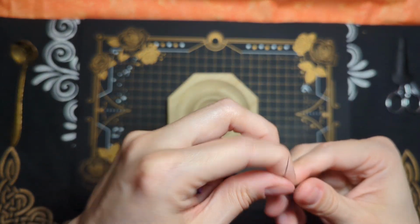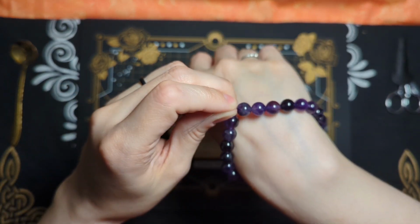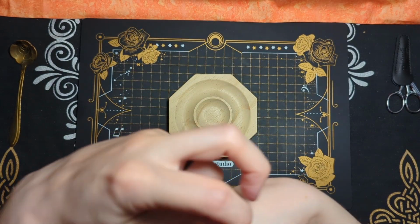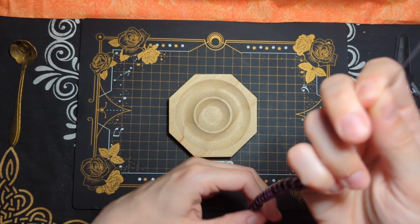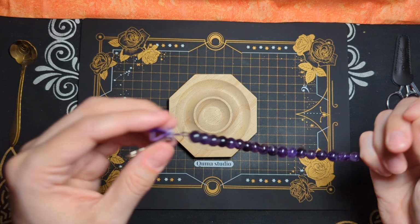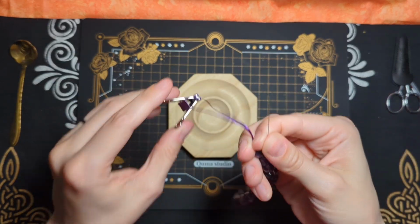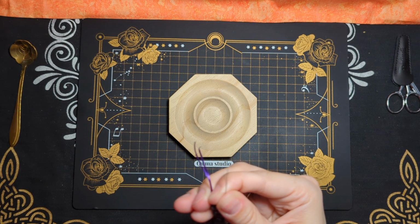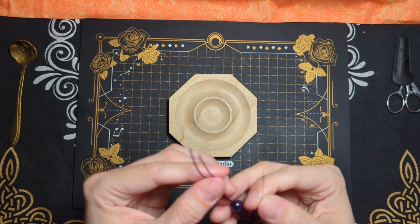Let's see the size of this one. Oh, it's a little big for me. This might fit the captain though. And I know he loves purple. He keeps joking about, you should do a purple one, you should do this, you should do that, and then I can wear it. And I'm just like, I can't wear all of my merchandise. I have to sell some of it to you guys. But, no, this purple is nice. It's very nice.